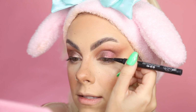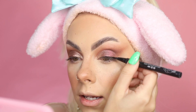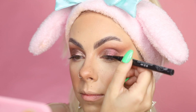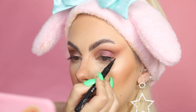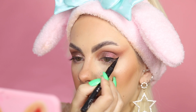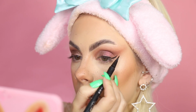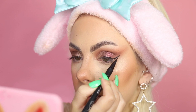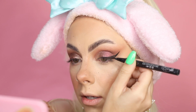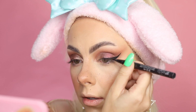So I'm going to be starting in the centre of my lid and bringing that liner out towards the end of my eye, keeping quite close to my lash line. Then I'm going to be working my way back into that line and creating my flick, following the line of the shadow that I created earlier. Then we're going to bring that back in to join up with the lash line, and then we can just colour that in. And that's the start of my wing.